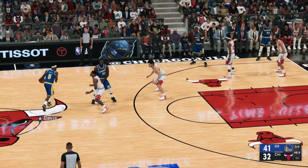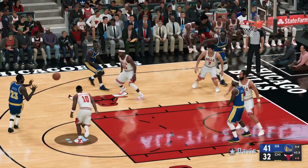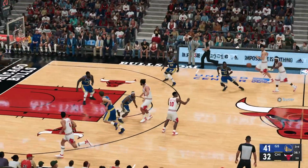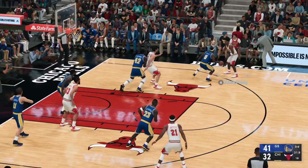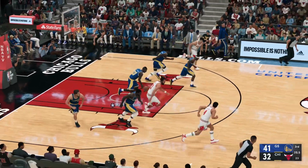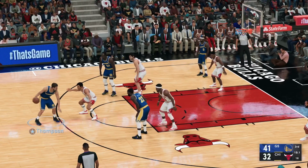Now here's Davis. And Green now, top of the key. That shot off. Now Chicago takes it the other way. Armstrong against Davis. Here's Kukoc. No good, off the front iron. Warriors leading by nine. Richardson the pass to Thompson. Two second difference between shot clock and game clock.